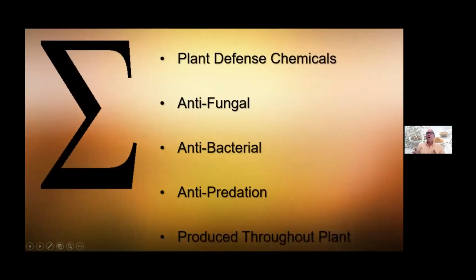To sum up, our spices are basically plant defensive chemicals. We're not supposed to like them, but we do. They have anti-everything properties. Some of the compounds that are made by the plants have antifungal activity to protect the developing seed from the onslaught of potentially harmful fungus, antibacterial to keep the growing embryo alive to adulthood so that it can produce seeds and a new generation.